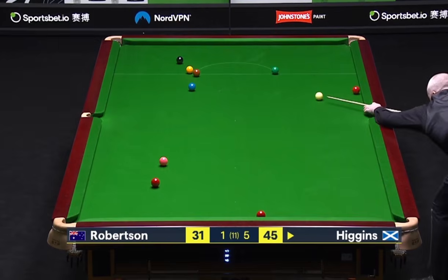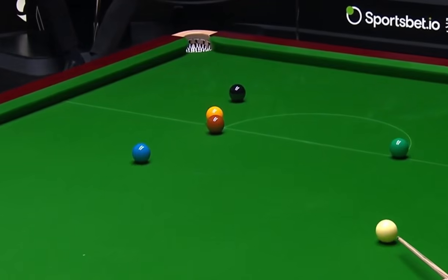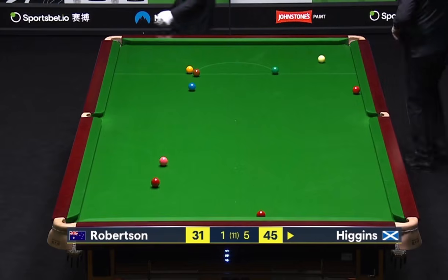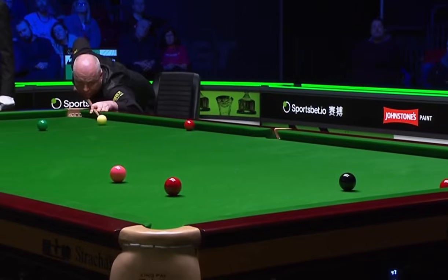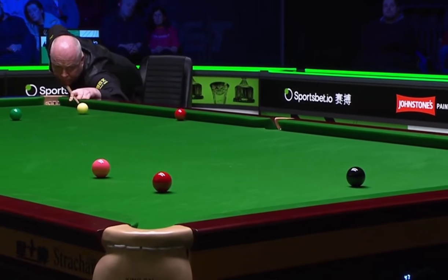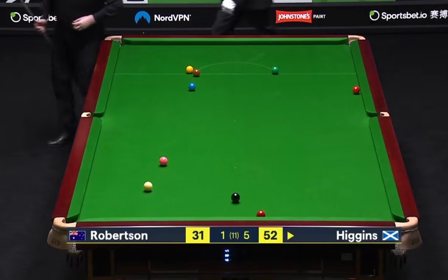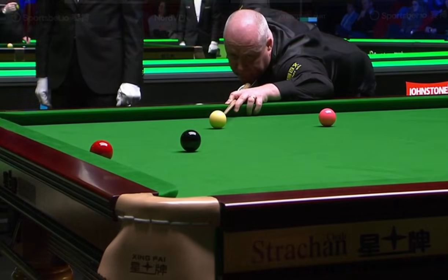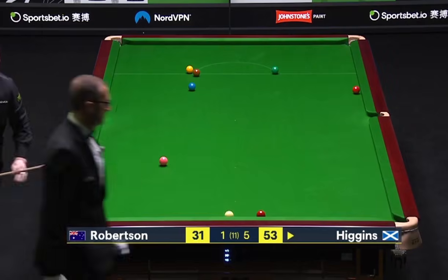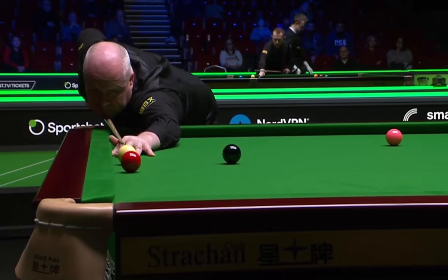Few visits, but it is another chance to get some points on the board. The top on the right cushion, so big shot, yeah. Yeah, he's cued that. Just checking the scores, checking what Matthew was saying. Red and black. Robertson needs a snooker.